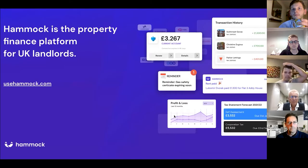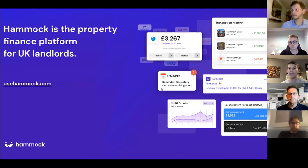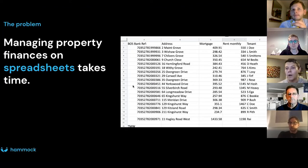Excellent. Perfect. Okay, let me just share my screen. Okay, so hopefully you can all see this. So this is Hammock. Hammock is a property finance platform for landlords. Now, we know we've got a lot of landlords on this call, and actually LMPG members tend to be some of the more organized and better set up landlords. But even then, you're still managing things on spreadsheets. You're still keeping paper receipts. It's still a bit of a pain. That is the problem that we're here to solve.